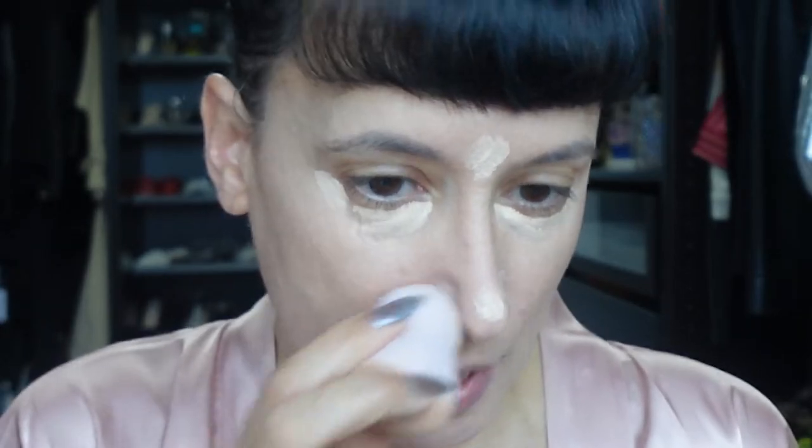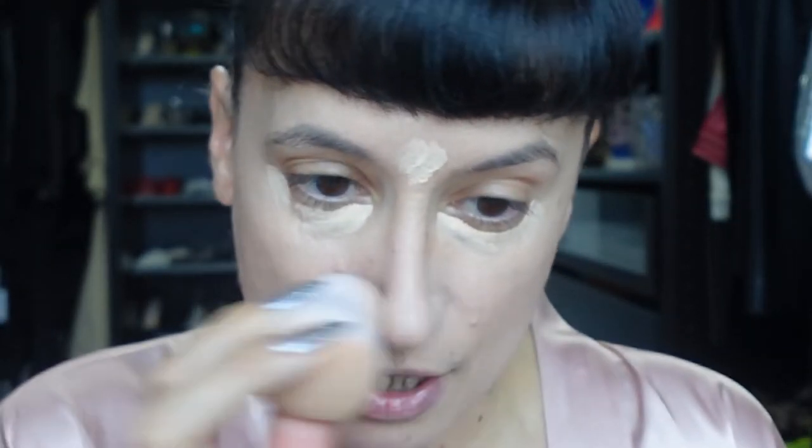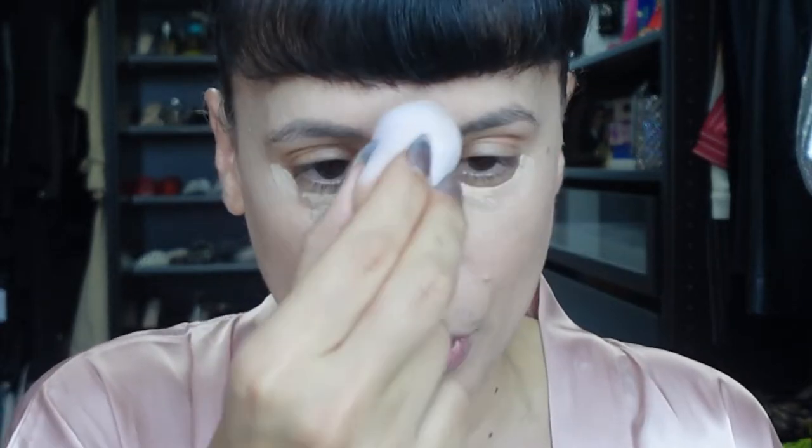I like to do my nose and chin first because I like the product underneath the eyes to get a little bit tacky, which helps setting in the product, settling in the product.